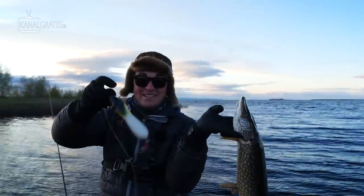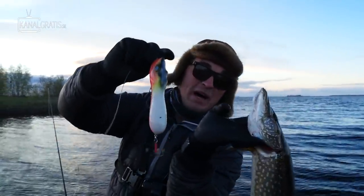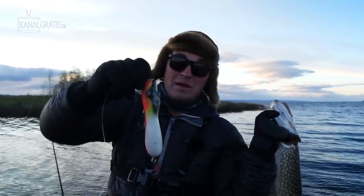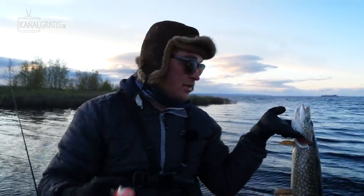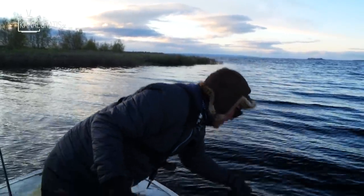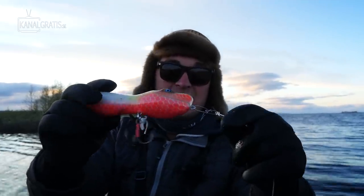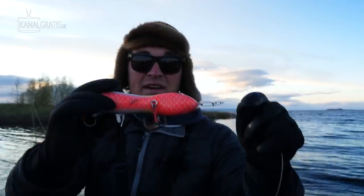And that, ladies and gentlemen, is a pike on a dragon. Man, that has to be one of the most epic lures. Let's have a look at that, guys. Oh, I'm gonna release this guy first. So, you are so important! And the pike didn't hesitate at all. It took me like 2 casts here.